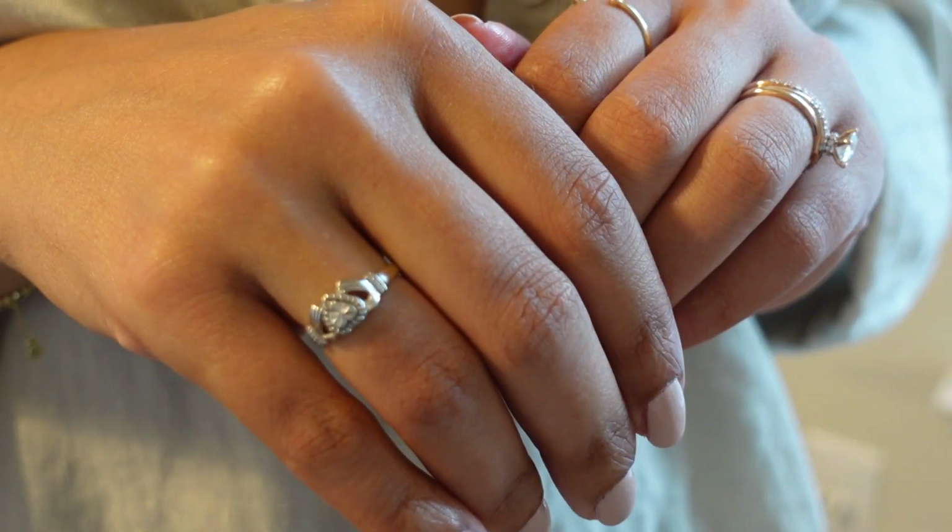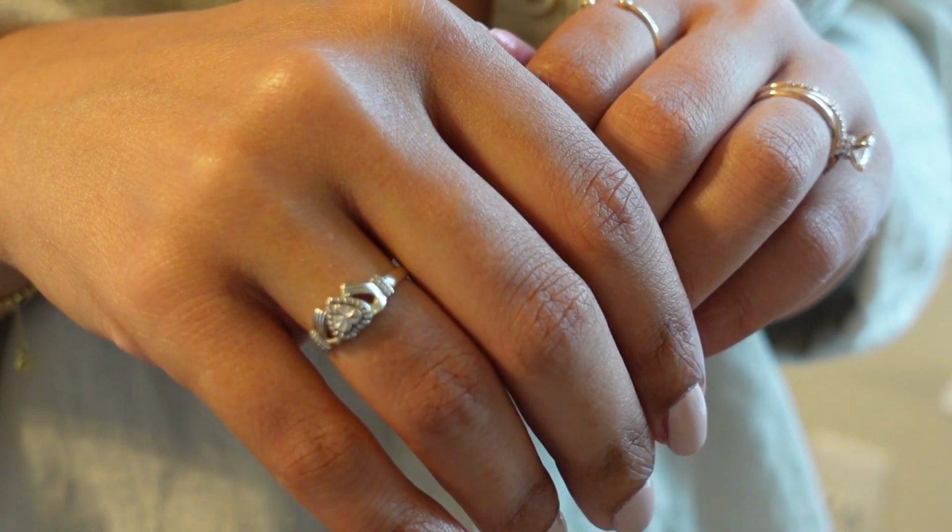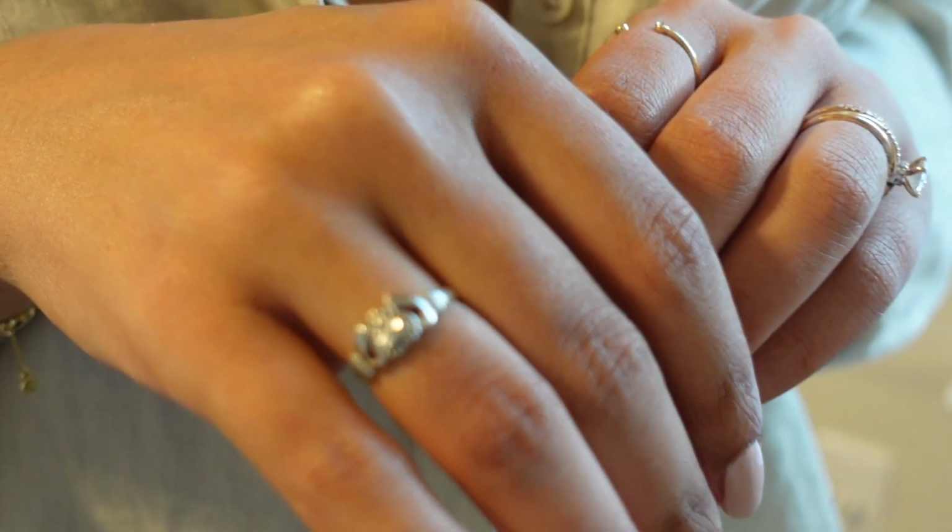The reason why I thought that he was proposing was because I had told him previously that eventually I wanted to get this ring and I wouldn't mind getting proposed with this ring. So when he gifted it to me, automatically I thought he was proposing, and I was like, what are you doing? So he was like, I'm just giving you a promise ring. So I was like, okay, cool.